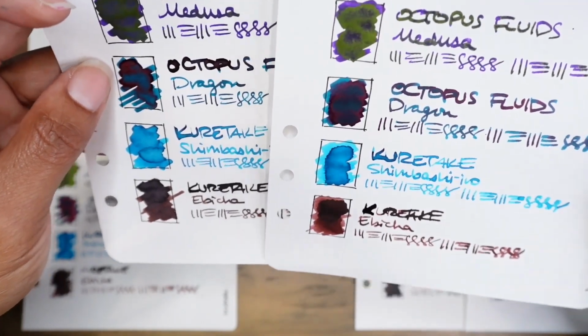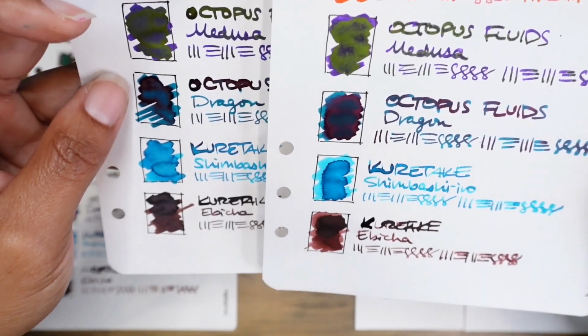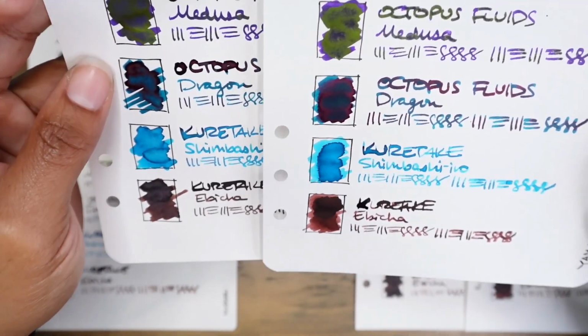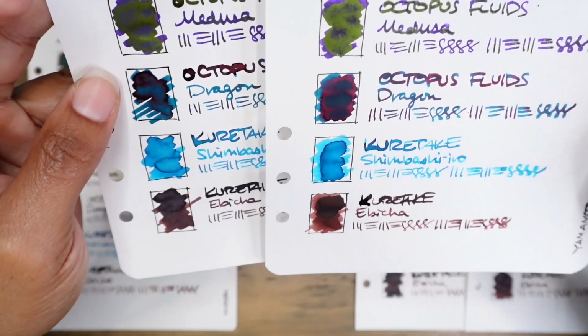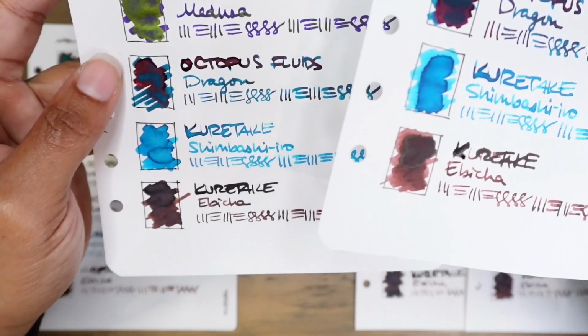Kuretake Shimbashi Iro is a really nice cyan turquoise blue color. I feel like I've seen this color so many times that, you know, it's nice. Not bad. Kuretake Ebi-cha is okay. It is not my favorite. It might be one of my least favorite inks for this month.